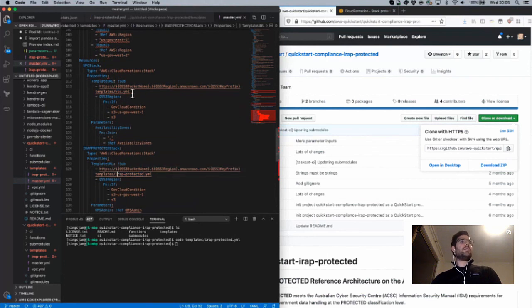And what you can see here is that this is referring to the Quick Start S3 bucket. So we've included the IRAP protected YAML and the VPC YAML. So if you're deploying this yourself, you might want to replace these URLs with URLs that link to your own YAML files. So that's the master YAML.